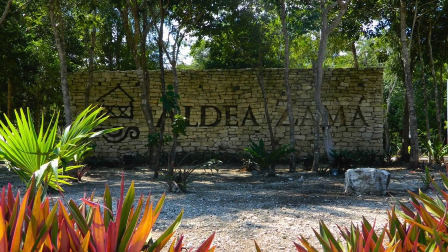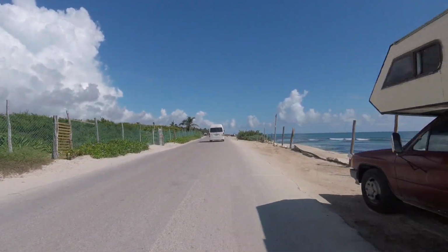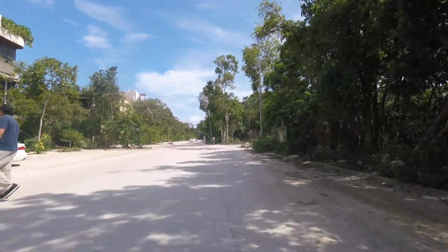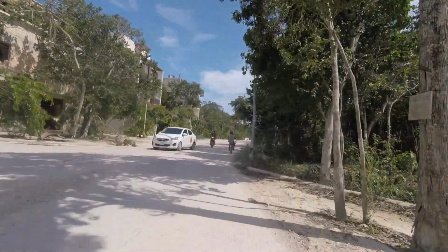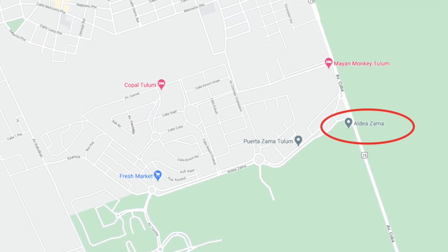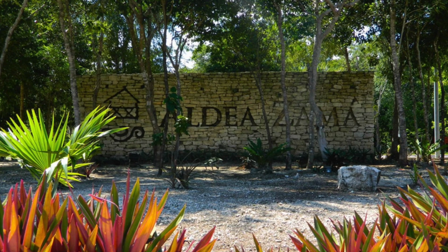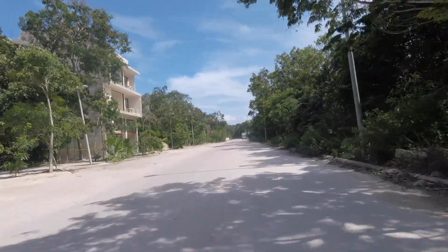Aldea Zama is one of Tulum's newest developments and is closer to the beach and to Tulum Centro than La Veleta is. It has a lot of new condos and buildings and has paved roads, but it's also more expensive than La Veleta and feels more like a gated community of expats and tourists. And because of its maze-like layout, it can be difficult to navigate and move around. That said, its layout and gated community-like atmosphere also makes it more secure and safer than the rest of Tulum.